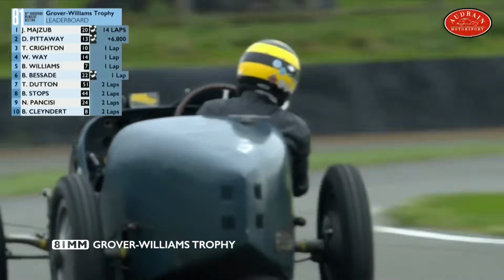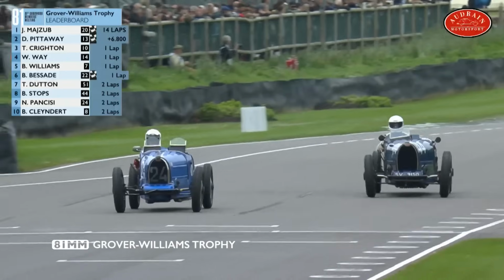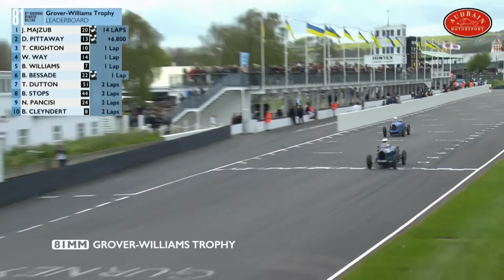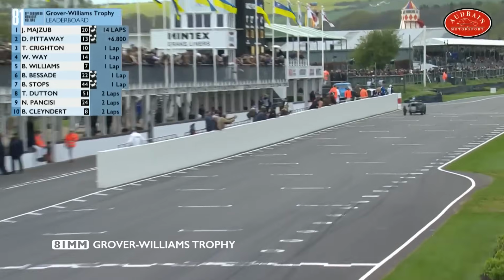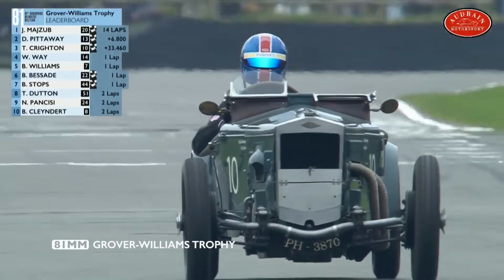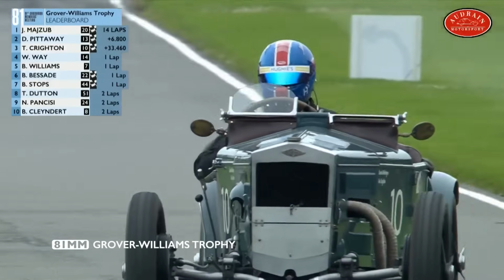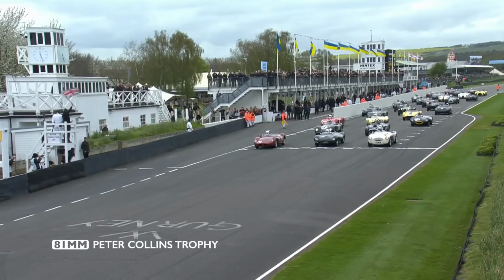Timothy Crichton looks like he should get third in his Fraser Nash, but it was super close between the 14 and the 7. Further back, that was William Way in the Bugatti Type 37 and the number 7 car as well of Bo Williams in the Bugatti 35B. In the end, it goes the way of Way, who will come home in 4th spot. We're just about to get ready then for the Peter Collins Trophy.